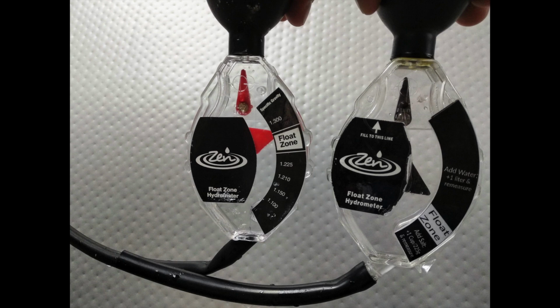And then we're also doing stickers. We're going to get some stickers made, and then we're going to send these around to everybody. They're going to be real simple. You just put it on top of the old one, and it's going to have a new float zone. It's just going to say float zone right where the 1.150 is at. And then right below it, we're keeping it simple: add salt. If you're lower than 1.150, you've got to add salt.